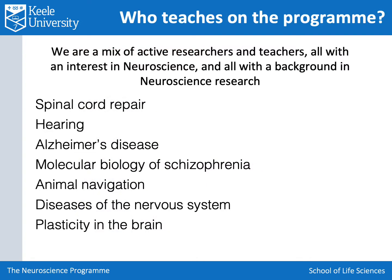Now I'm going to introduce you to my colleagues on the neuroscience team, and what this slide shows are the various research interests that we have as a group. So you see them here. We range from repair of the nervous system, what happens when it gets damaged and what can we do to improve prognosis, sensory aspects, hearing and somatosensation, diseases such as Alzheimer's and stroke, and also genetics, for example, the genetics underlying schizophrenia and autism. And we also got animal behaviour, how animals navigate.